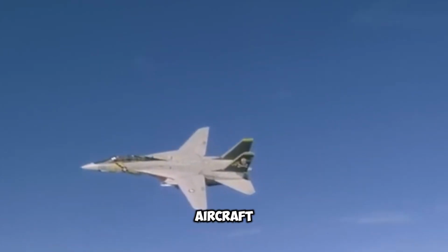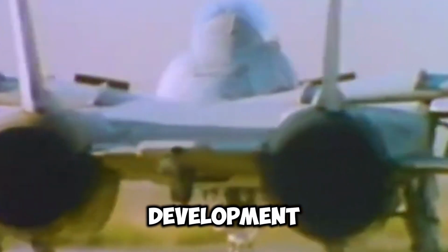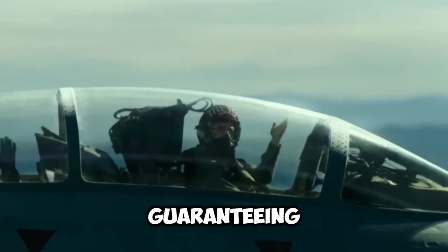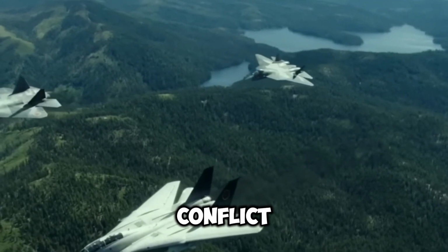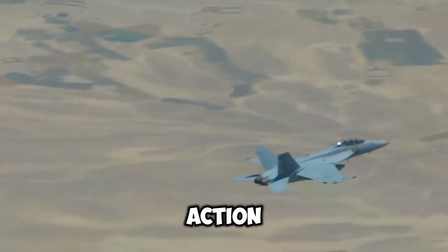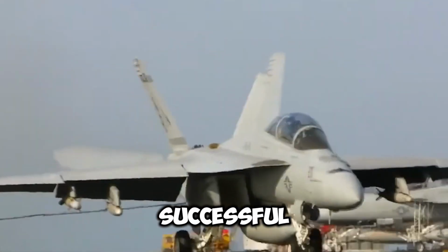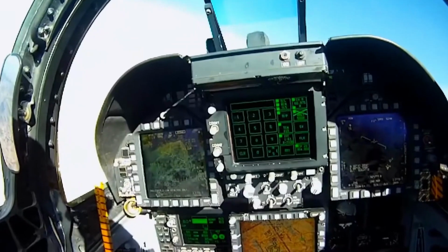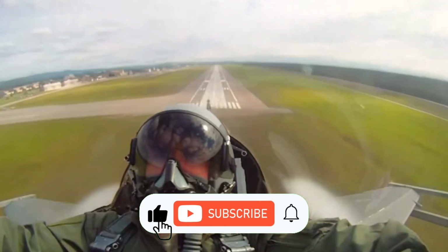Understanding how various aircraft interact during engagements ultimately aids in the development of strategic planning within air forces around the world, guaranteeing that they are sufficiently equipped to handle any unforeseen conflict scenarios that call for prompt, decisive action. Maintaining air superiority and guaranteeing successful reactions to new threats in a battlefield that is becoming more dynamic require constant training and adaptation as military technology advances.